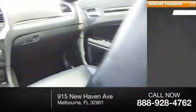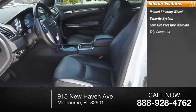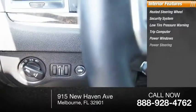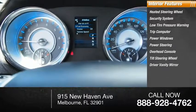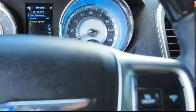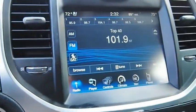Inside you'll find heated steering wheel, security system, low tire pressure warning, trip computer, power windows, power steering, overhead console, tilt steering wheel, driver vanity mirror, panic alarm. This isn't just a vehicle, it's an experience. So stop in for a test drive today.